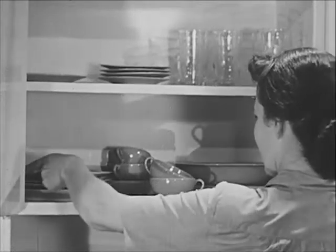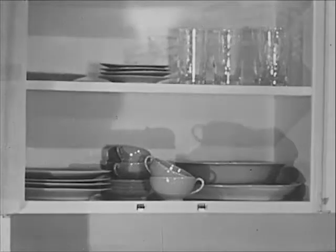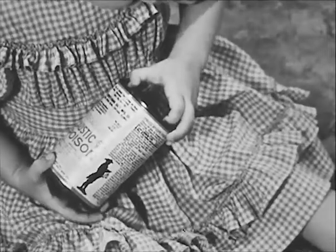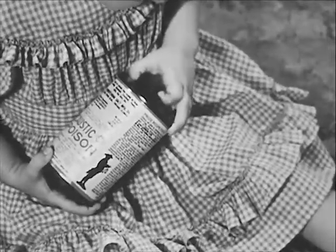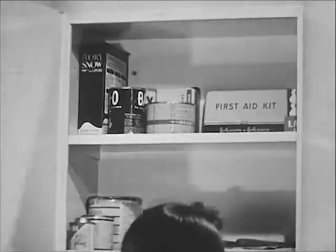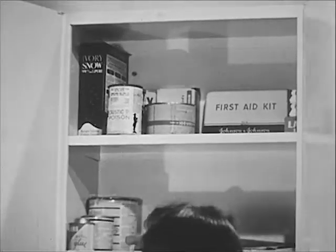Store the things you use near the place you intend to use them. And by all means, store poisons, extra matches, and other dangerous items far above the reach of children. Keep those cupboard doors closed. A bump on the head probably won't send you to the hospital, but it will be painful just the same.